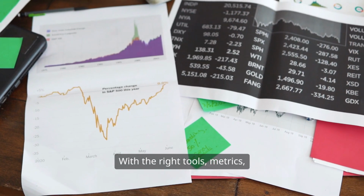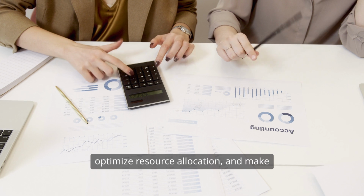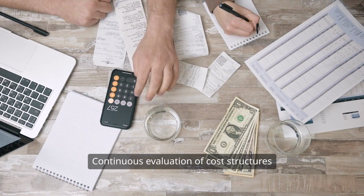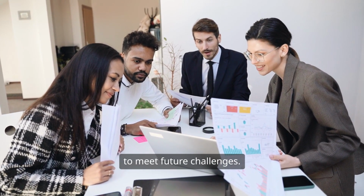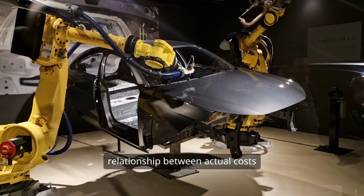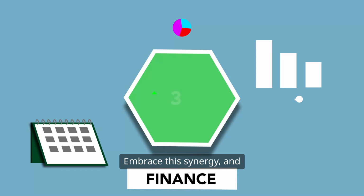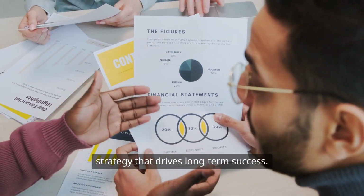With the right tools, metrics, and best practices in place, businesses can improve efficiency, optimize resource allocation, and make data-driven investment decisions that enhance their competitive positioning. Continuous evaluation of cost structures and financial forecasts ensures that companies stay agile and prepared to meet future challenges. So, next time you think about manufacturing, remember that the relationship between actual costs and FP&A is not just a technical detail, it's the heartbeat of the business. Embrace this synergy, and you'll be well on your way to building a resilient financial strategy that drives long-term success.